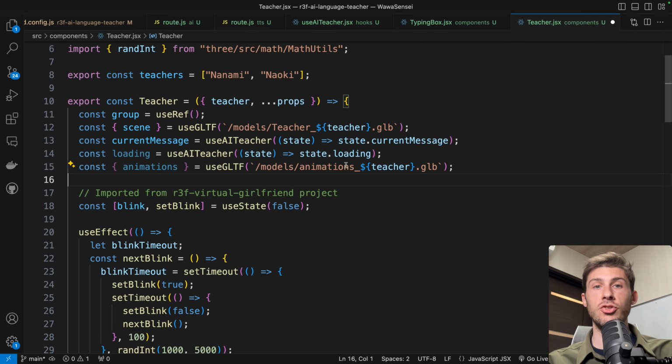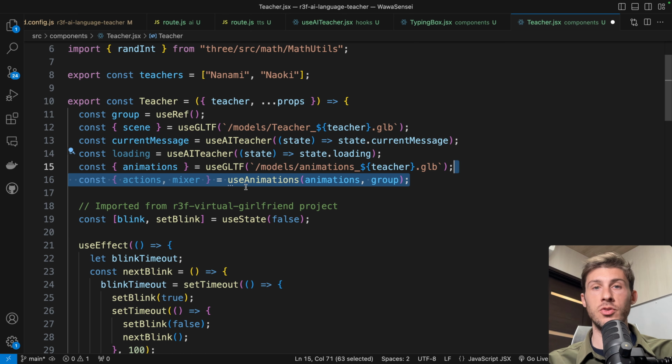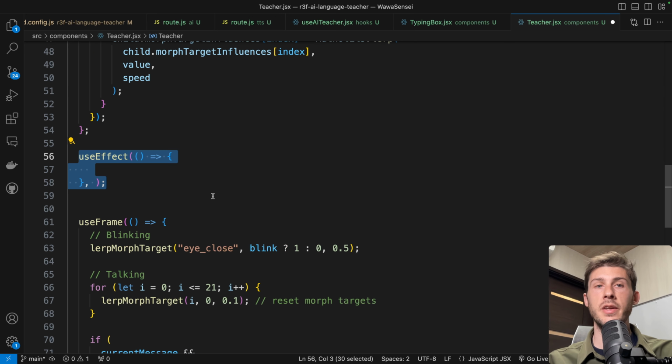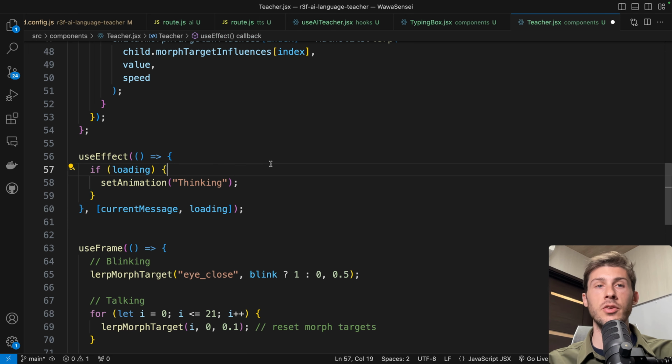We get the animations from the file and based on the teacher, we have the actions using use animation with our animation on the group. And we have a state to store our current animation that we are playing. Then in a use effect, we will handle the change of the animation based on the current message and if we are loading. So if we are loading, we'll set the animation to thinking.